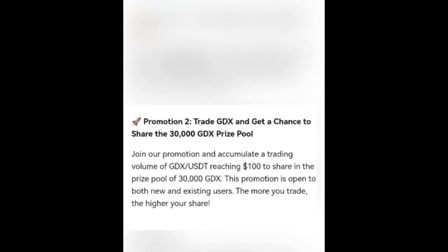So there are two parts to this campaign. The first is if you make a deposit of your GDX token into the Bitget exchange, you stand a chance to get 10% cash back on all of your deposit. And the second part is if you trade GDX on the Bitget exchange, you stand a chance to qualify in sharing the 30,000 GDX prize pool that Bitget has set aside.